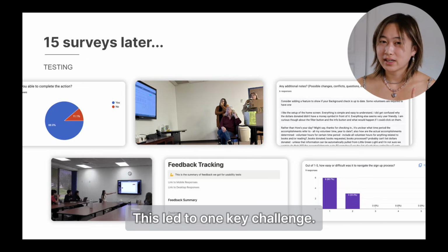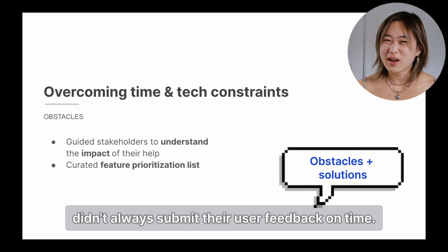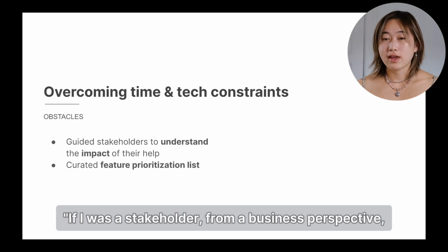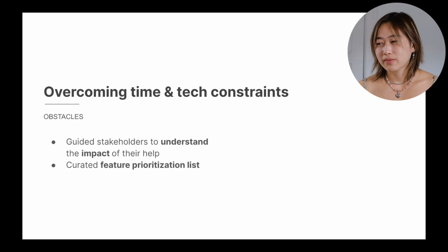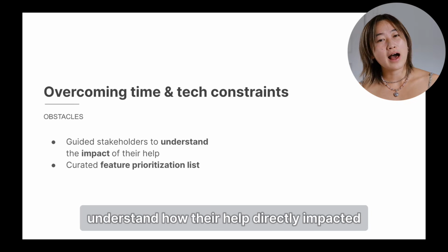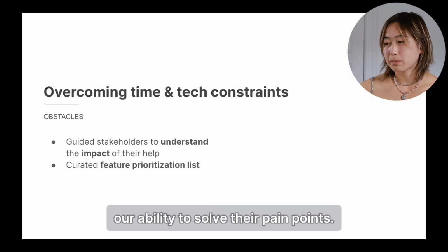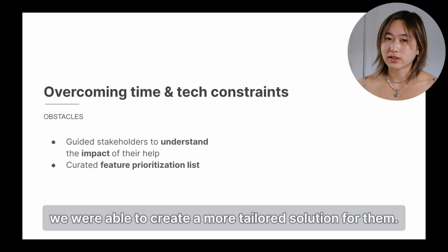This led to one key challenge. First, stakeholders didn't always submit their user feedback on time. To combat this, I took a step back and thought, if I was a stakeholder, from a business perspective, what would be my greatest priority? Probably solving actual operational issues. So I helped stakeholders understand how their help directly impacted our ability to solve their pain points. By iterating on feedback, we were able to create a more tailored solution for them.